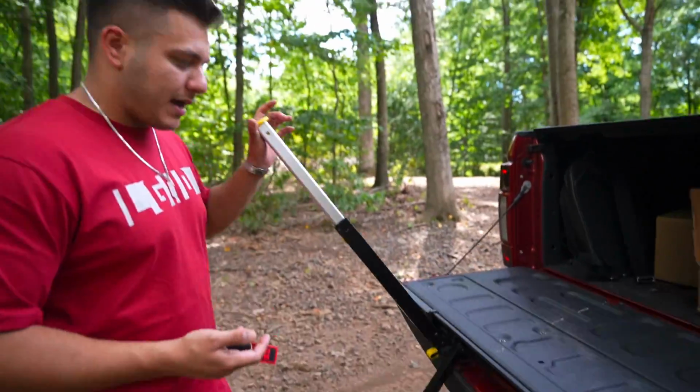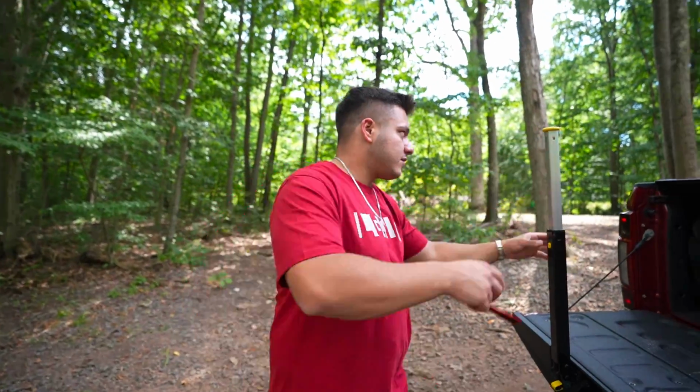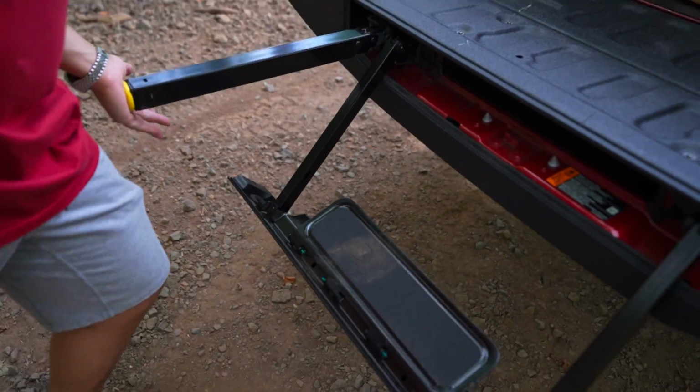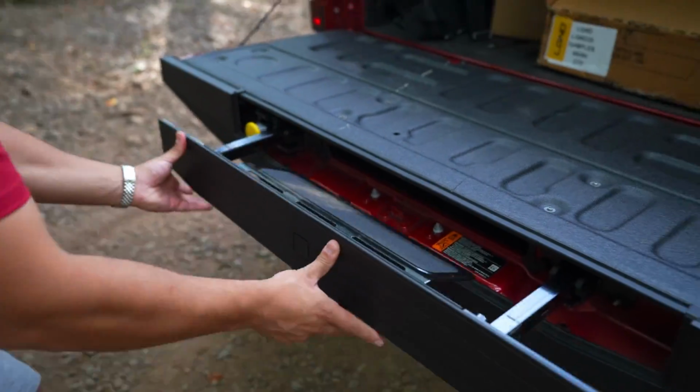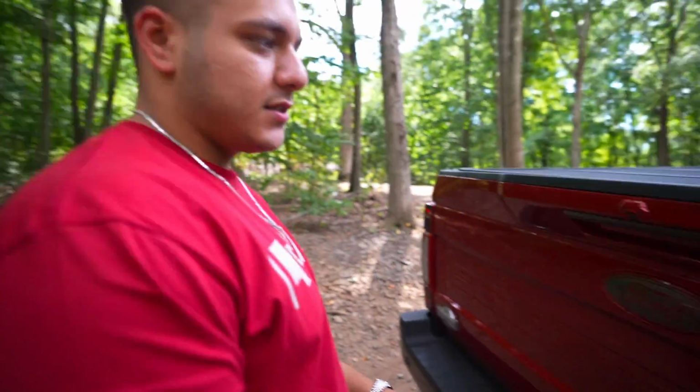But hey, if you got a bad back, this is how you get in your truck. Put that down. 1, 2, 3, 4, 5, 6. Easy as 1, 2, 3, 4, 5, 6. That's how you got to close Ford tailgates. They're work trucks, remember?